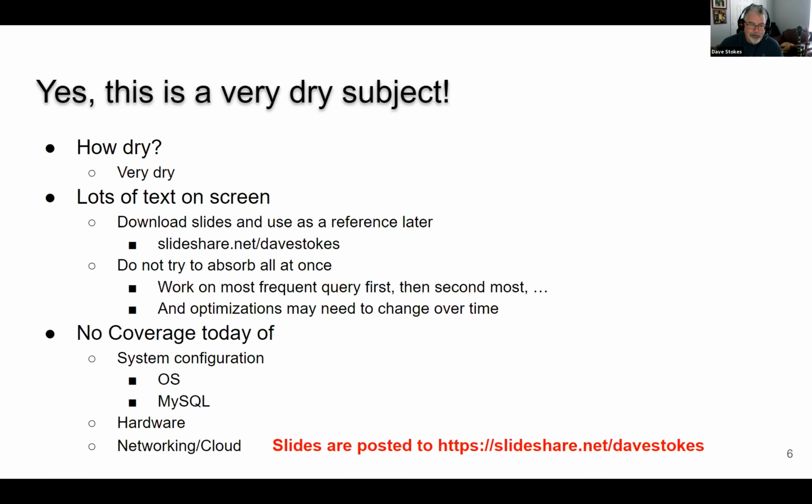Now, today, I'm not covering a lot of stuff. System configuration. I'm not going to go into how to configure your operating system. I'm not going to go into configuring MySQL. Best advice there is set your InnoDB buffer pool size to 75% of physical RAM and leave it there. I'm not going to talk about hardware.